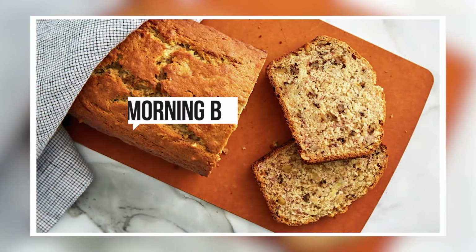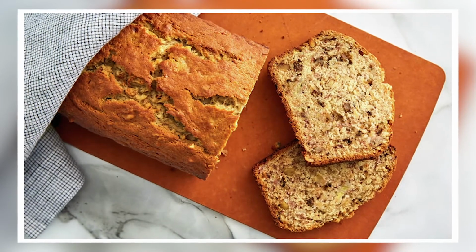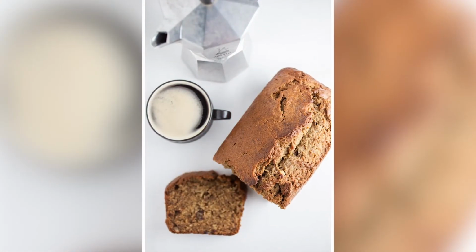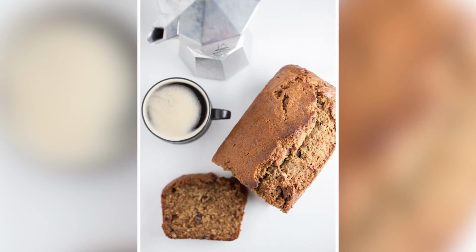Number 2. Morning banana bread. If you have a heart for baking, why not bake a banana bread that can last for the whole week? Spend some time over the weekend so you can grab a slice the whole week. The secret recipe? A shot of your favorite coffee.